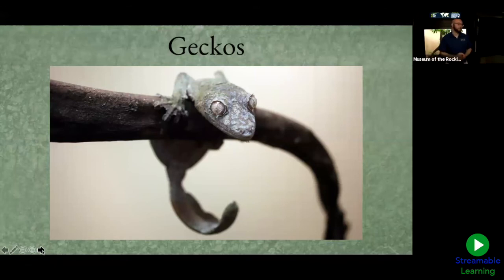You can find some gecko species out in the American Southwest. You can find a lot of geckos in South America, in Africa. You can find them in Asia. Some are on the edges or southern edges of Europe. So geckos are pretty widespread.